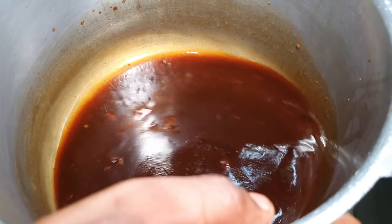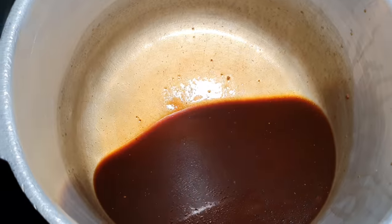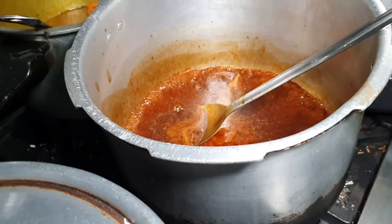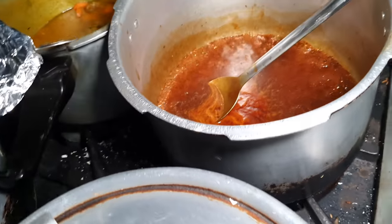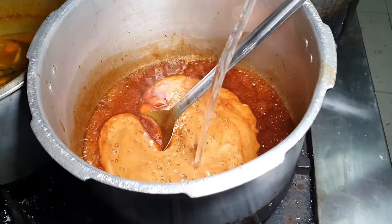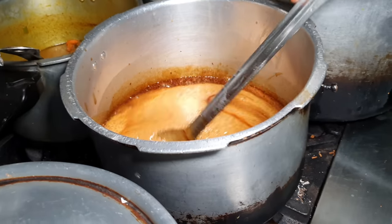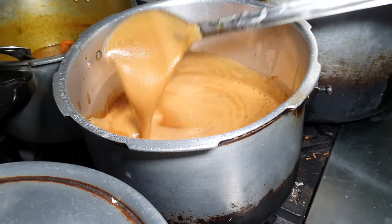Wow. Beautiful. So this is all of the juice that ran out of the chicken. The baked chicken. So now we're gonna make a sauce with that. A little Sprite in our baked chicken sauce, alright? Sprite. Yeah. Give it a different flavor. You see that? Ketchup.